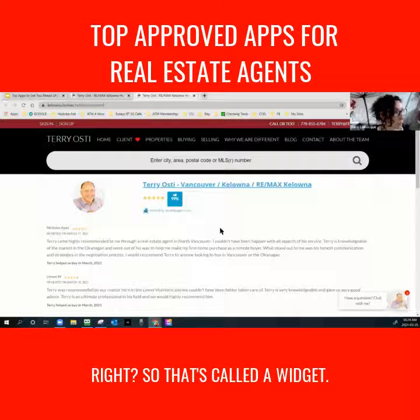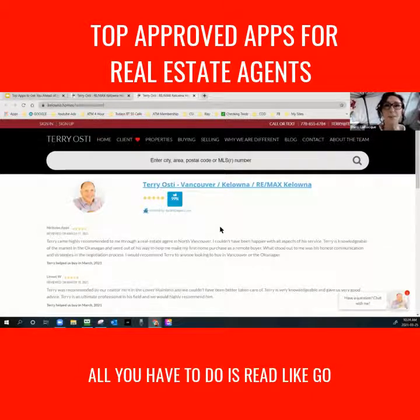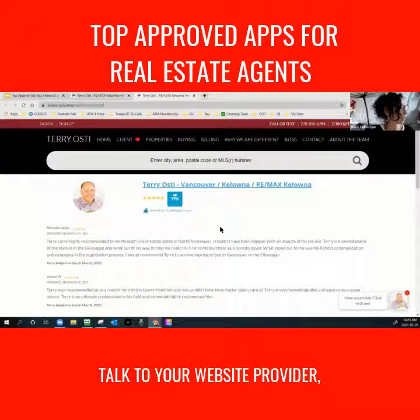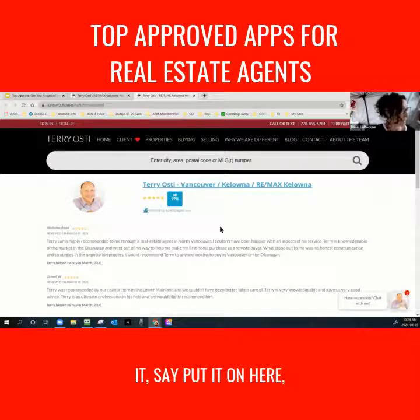So that's cool, right? That's called a widget, if you didn't know. And you don't have to know how to do it. All you have to do is grab the code and talk to your website provider, if you don't know how to do it, and say, put it on here, and that's it, done.